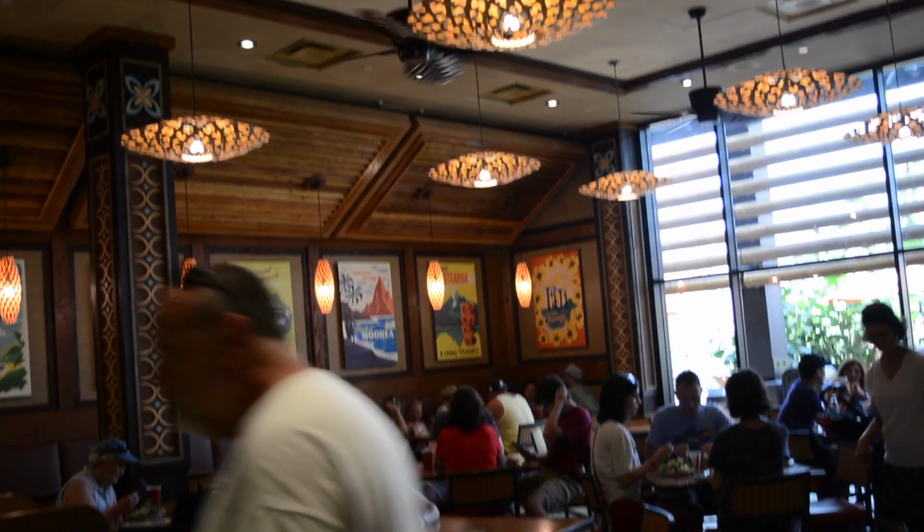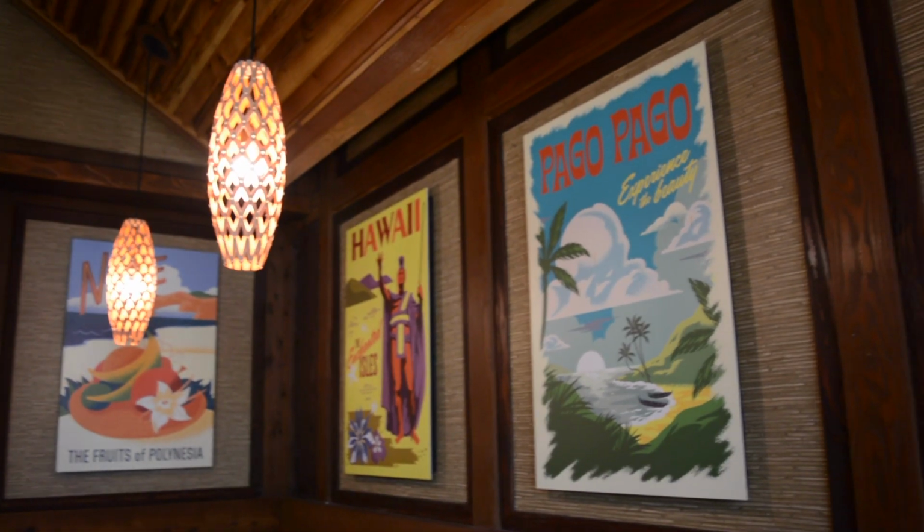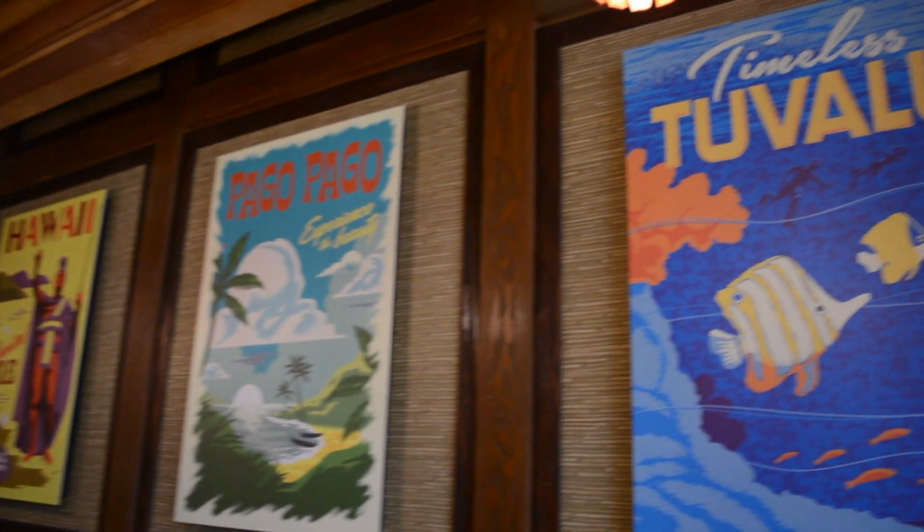If you're on the monorail loop, resort hopping, we would recommend coming over to the Polynesian and taking a peek at one of our favorite resorts on property.